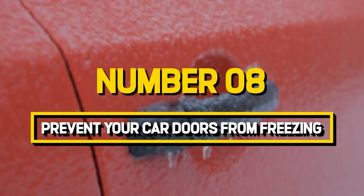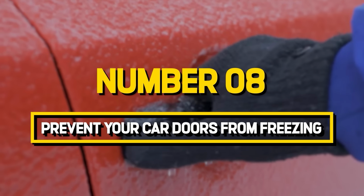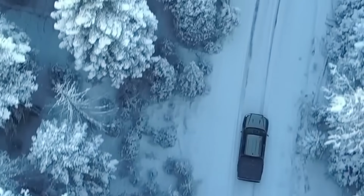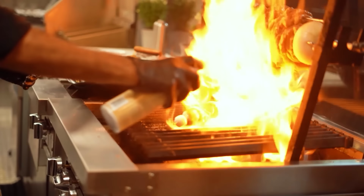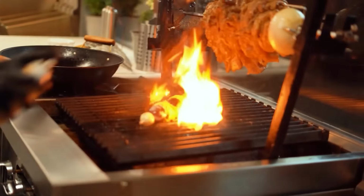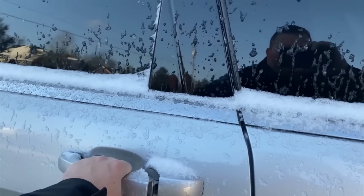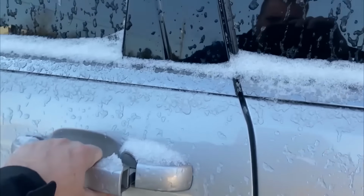Number 8. Prevent your car doors from freezing with cooking spray. Here's a clever winter hack every experienced driver needs to know. Use cooking spray to stop your car doors from freezing shut. No more struggling in the freezing cold, yanking at a door that refuses to budge after an icy night.